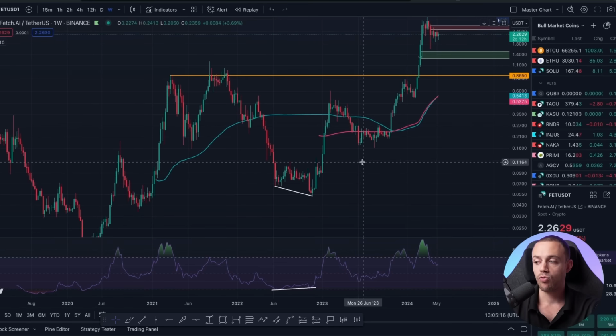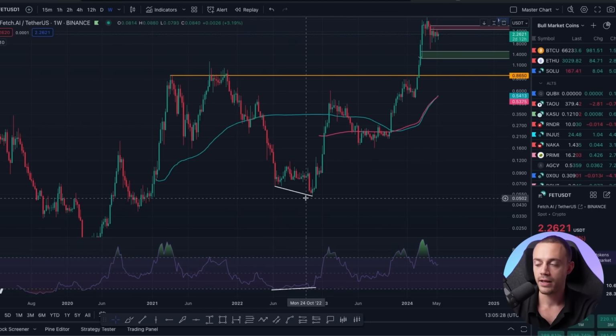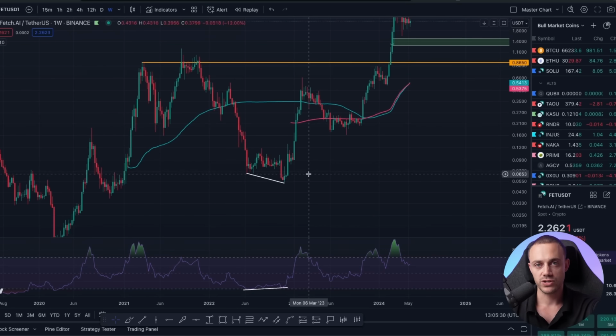And one way I love to identify the bottoms is, of course, we want to see what Bitcoin is doing. In this case, Bitcoin was in its bear market, bottomed out at $15,500. It was sitting at around 20K. And what I love to look out for to spot these bottoms is called the double bottom chart pattern.